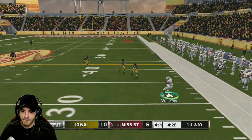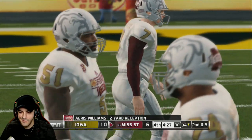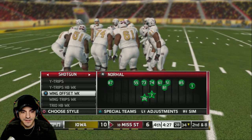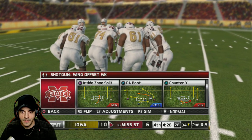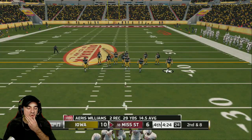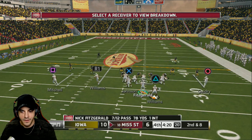Get up field. Going right to his tailback. He's knocked out of bounds at the 34. All right, second and 8. Let's get a little something going here. Go power O. We're running it. Let's flip the play. Let's run it away from their stud end.